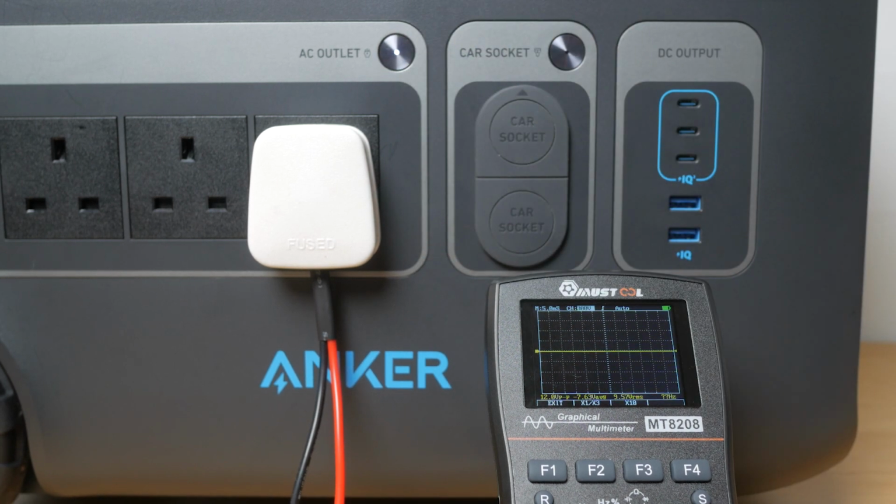The Anker PowerHouse 767 has a very beefy 2300 watt inverter that can power most items around the house with its 3 AC outlets. All these outlets have a pure sine wave output, which I confirmed with a graphical multimeter. This is important for sensitive electronics. As I mentioned briefly earlier, the US version has 4 2400 watt AC outlets.